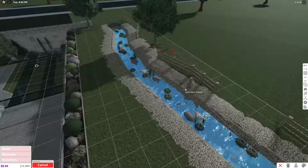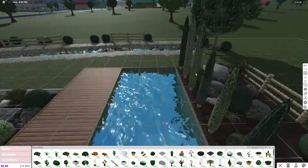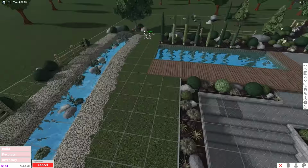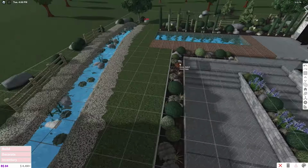I tried to make it as best as I could, given the amount of space that we had, which was not a lot. But I think I did a pretty good job. My goal was just to blend it in with the Bloxburg terrain. It's pretty bland, so I didn't really have to add much.